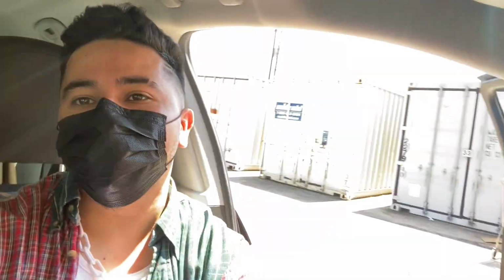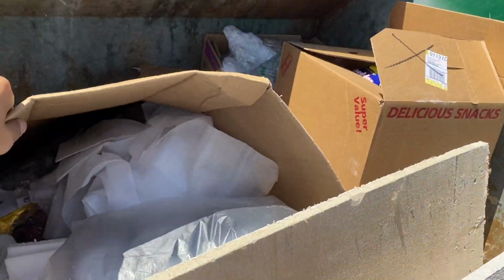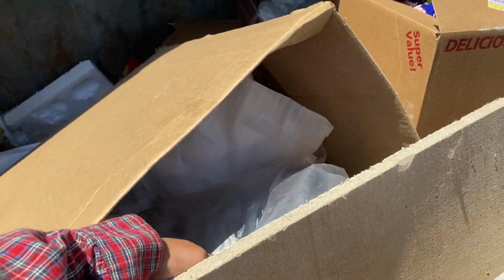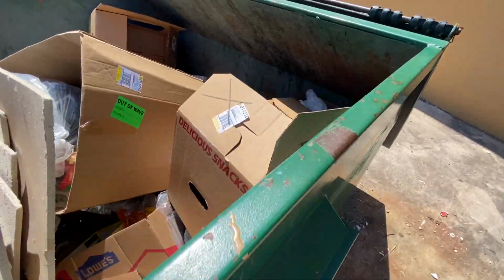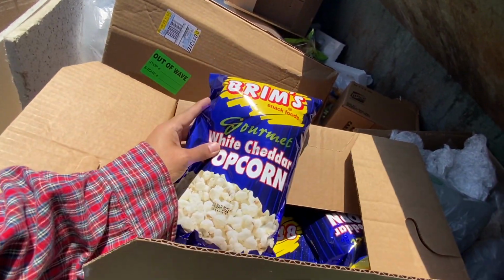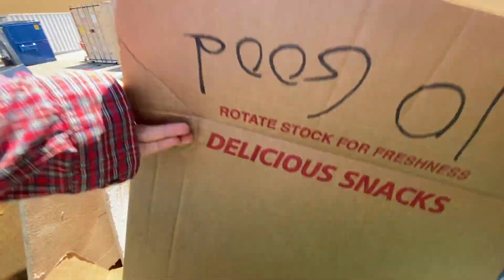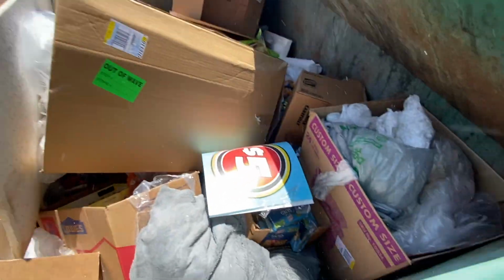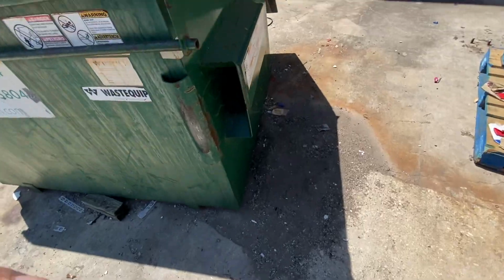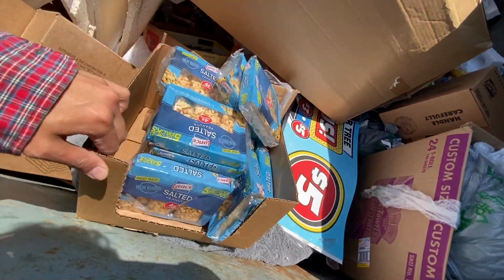All right, guys, so now we're gonna switch to dumpsters that belong to stores and see what else we can find. I see this box has a lot of items. We'll check that one out right now. But right now I can see this box over here has a whole bunch of white popcorn. So we will definitely be taking that. There's no reason for this popcorn to go to the landfill. Ooh, look, there's more items over there. Dude, this is a lot of food.